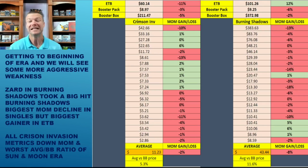Now, Crimson Invasion, same thing, down 8%. That is our biggest loss month over month out of all the Sun and Moon series. Obviously, the majority of that was driven by the big loss in the Charizard at the very top, but still not a lot of excitement here in the beginning eras.